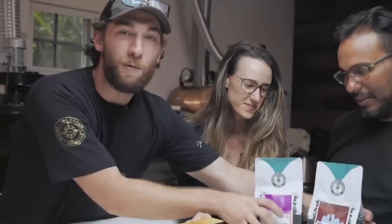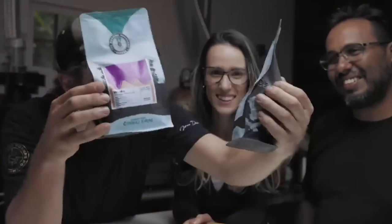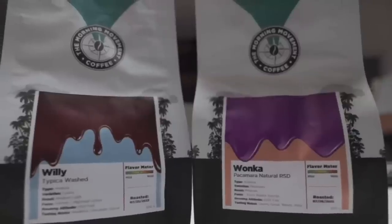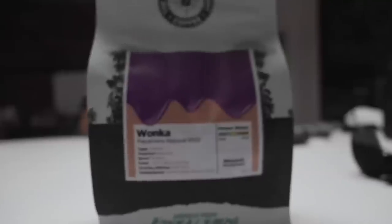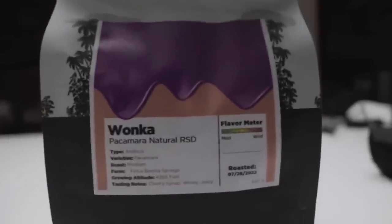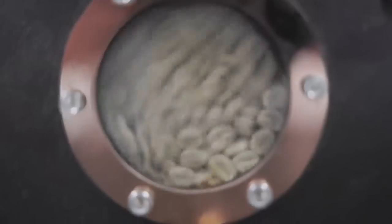we are launching a brand new coffee. And what would be more fitting than Willy and Wonka? Two different coffees that we're launching. One is a Tipico washed, and one is a Pacamara natural. And the whole point of this is to give you guys at home the opportunity to be the judge. These two coffees really contrast with each other.